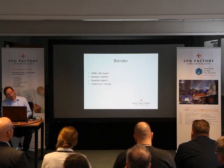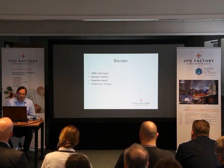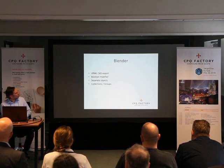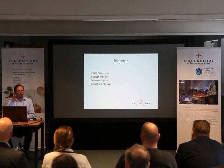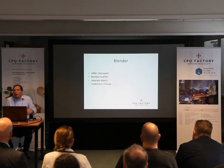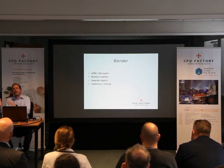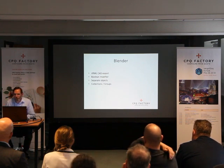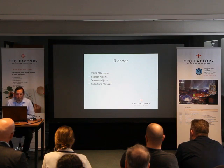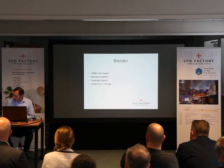What about Blender? Okay, we have some Boolean operations, and I use that here for splitting up the part in Blender. But in many cases I can also use CAD to split the part there, and then when I go to Blender, the part is already split, so you don't have to do anything in Blender anymore. But if you want to split it in Blender, you can use the Boolean modifier, and after that I explode it, and you have a split part. So separate objects, and the collections and groups I explained to you already.